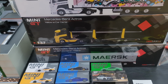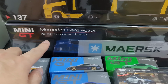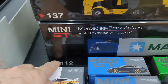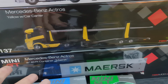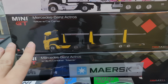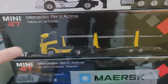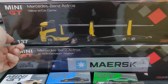So the few that I'm going to cover, this is number 112, the Mercedes Actros with 40 feet container, the Maersk container. Number 111 is actually the trailer with the car carrier in gray blue. However, I don't have that, because at the time I thought maybe it was a little bit too much for me, but now looking back, probably I should have kept one at least. But I do prefer the yellow one. I like yellow more than the blue, so that's one of the reasons why I decided to keep the yellow version.